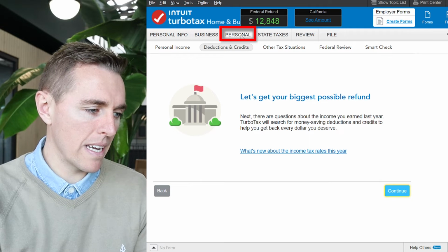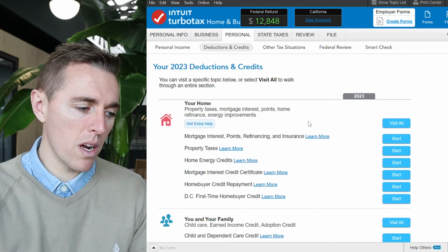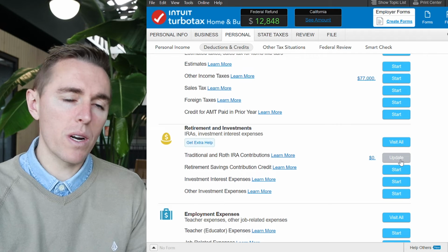So let's go ahead and click on personal and then deductions and credits. Select I'll choose what I work on, and then we're going to scroll down to retirement, and then there's a traditional or Roth IRA. Let's go ahead and click start.